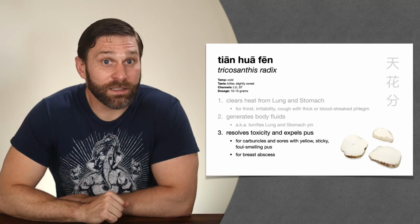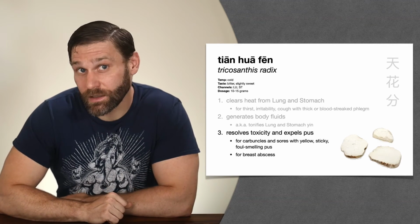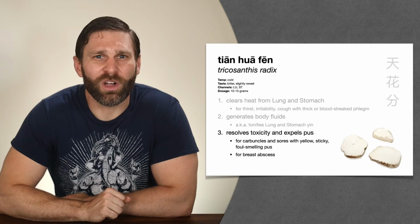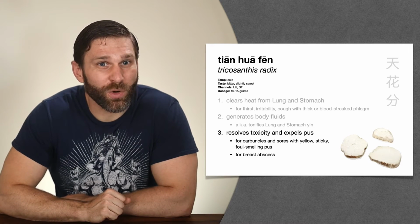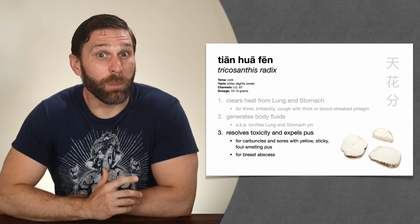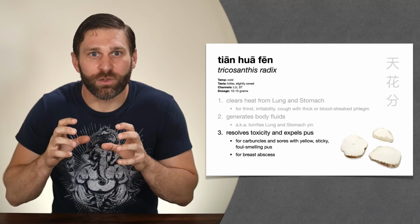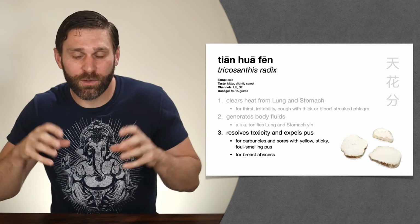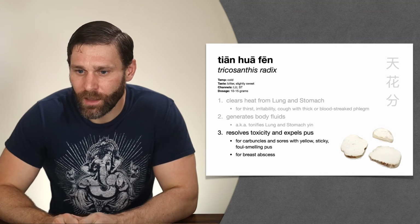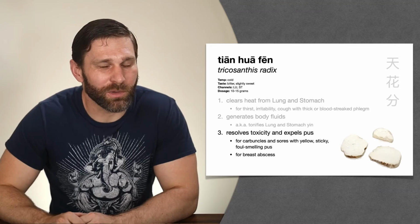And again, heat toxicity is something we'll talk about in the next couple categories because we have an entire category of herbs that clear heat and resolve toxicity. For now, we can just say that heat toxicity, we're talking about skin infection or skin sores, like sores with pus. So we say carbuncles, that means like a boil, an infected hair follicle. When those carbuncles group together and form one big sore, that's called a furuncle.